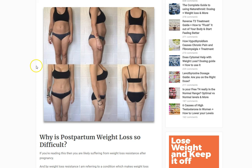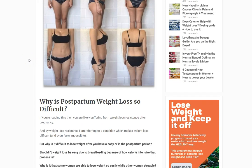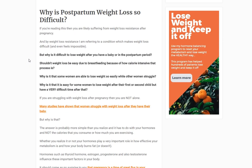So anyway, we're not trying to get you to a six-pack necessarily, but we're trying to just get you back to a normal weight, whatever that is for you. And again, that might be your pre-pregnancy weight, or it might not, depending on where you're at.